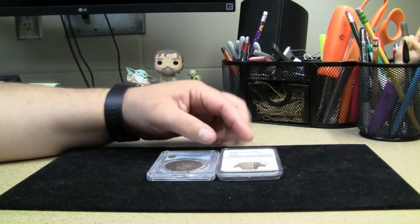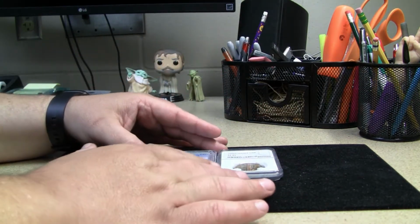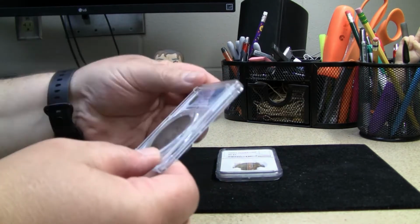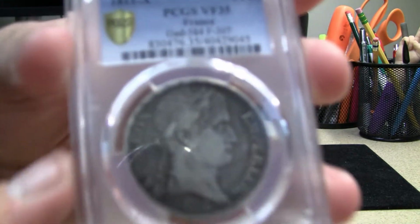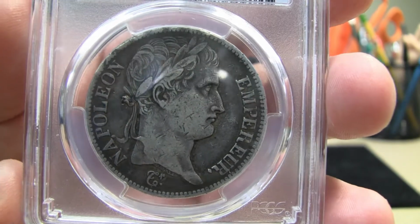But for today, we're going to be talking about the coins of Napoleon Bonaparte. So I got some really cool examples here. First up is a 1811 Paris mint silver 5 franc coin. And I just love this thing. Big coin.